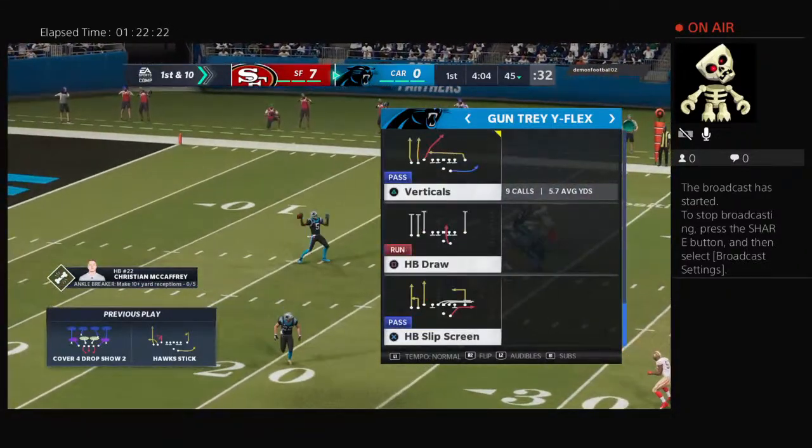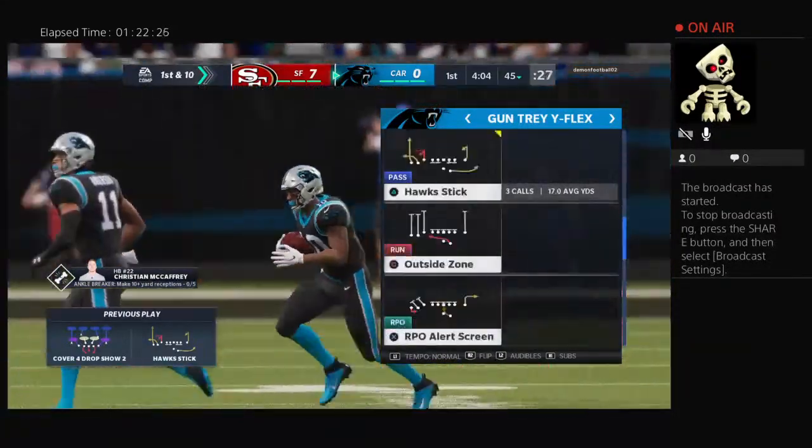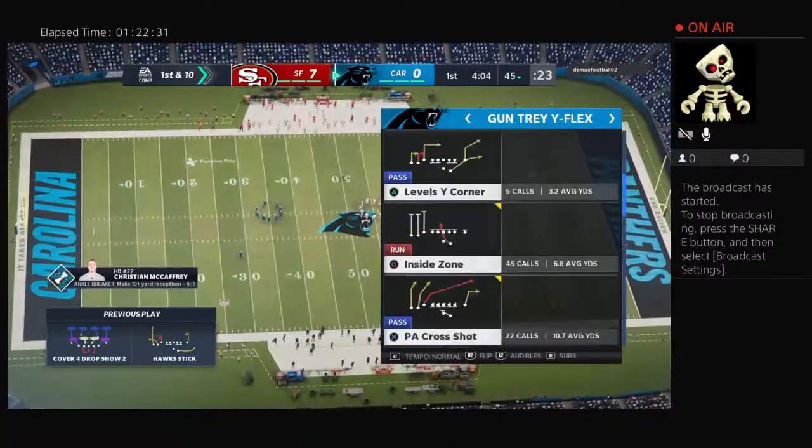Remember, they tried to give him the ball and let it run on the last play, but I think the light bulb went off in their play caller's mind, and this time they get it to him the more conventional way, and it's much more successful as well.